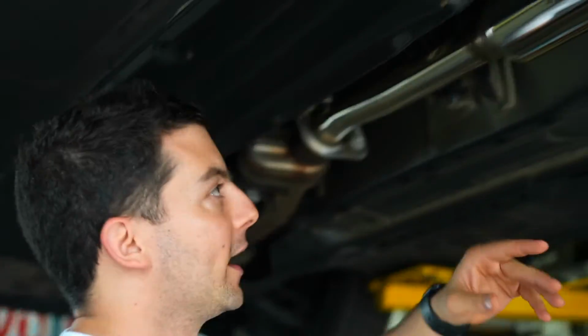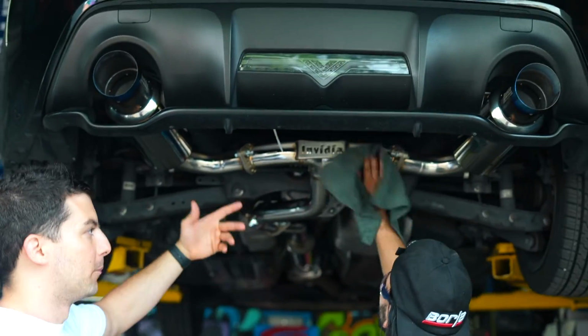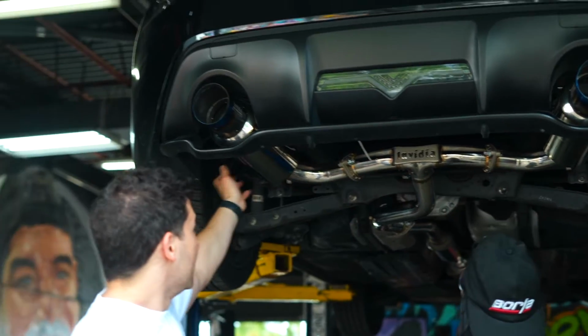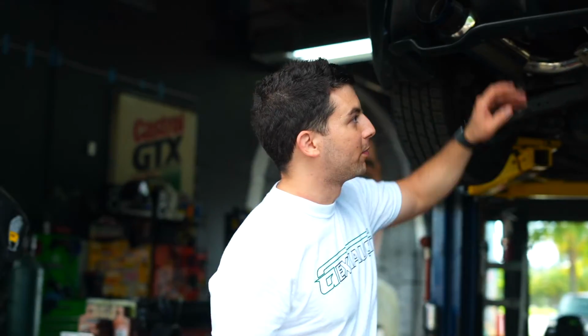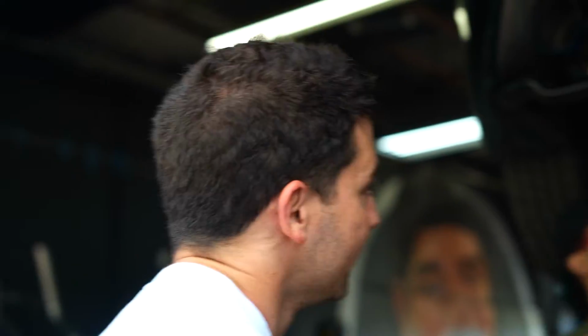But cat-back, little resonator right here. The system took like 5 minutes to throw on. You could probably do it in your driveway if you'd like. It's a little easier if you have it on a lift. Bring it to your local shop. Two nice little cans back here. Those burnt blue tips and the iconic Invidia logo right there.